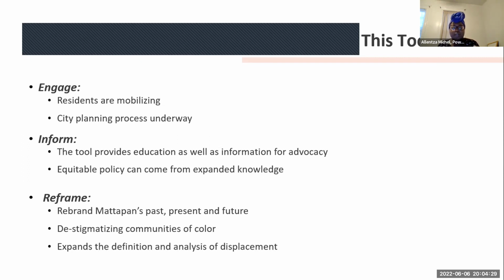The other piece is why the storytelling is so important: it's rebranding Mattapan's past, present, and future. This isn't the roughshod neighborhood that people outside of this community describe it as. We know that, and we want to make sure we get the chance to tell that story. So it also destigmatizes the community, and it expands the definition and analysis of what displacement means. Even the term gentrification, a lot of people are on opposite sides around what that means. When we unpack it, there are a lot of different aspects to understanding what's happening.